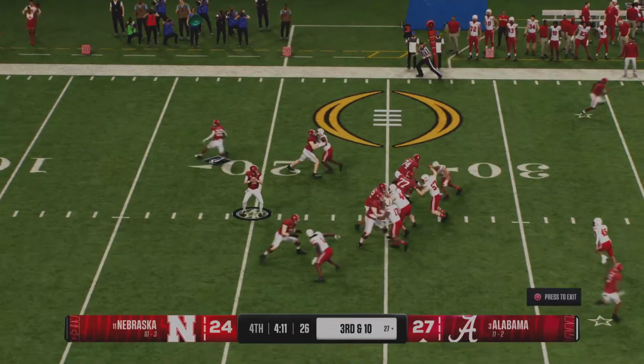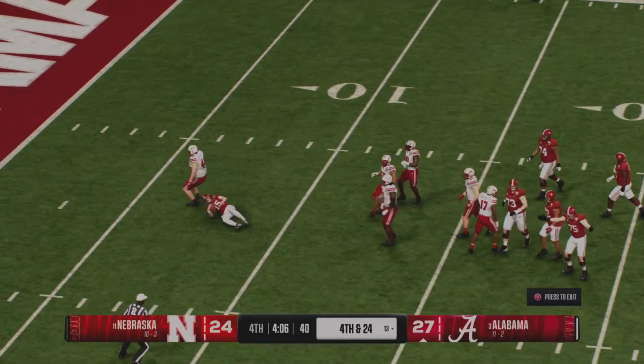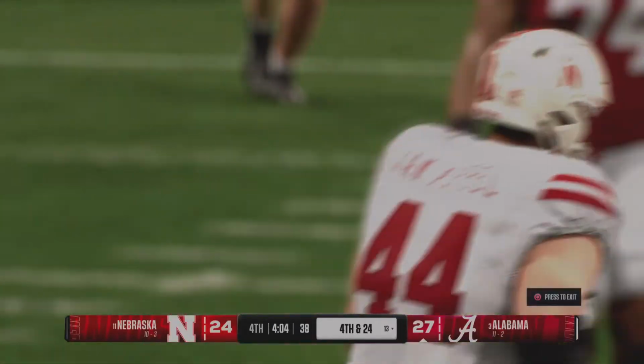Let's just say man. As he launches it, doesn't get a chance to, actually gets sacked. Sacked to the 13, 4th and 24.